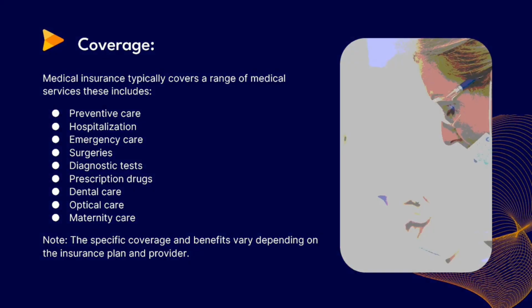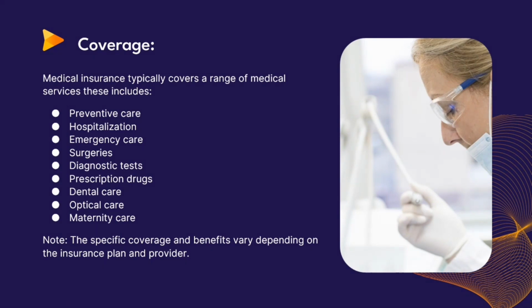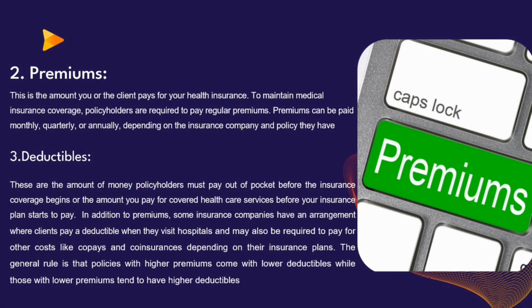Next, we see the meaning. Coverage. Medical insurance typically covers a range of medical services. These include preventive care, hospitalization, emergency care, surgeries, diagnostic tests, prescription drugs, dental care, optical care, maternity care. Note: the specific coverage and benefits vary depending on the insurance plan and provider.